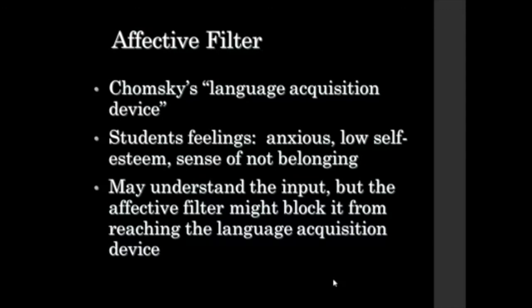So the affective filter is something that, when Noam Chomsky talked about the language acquisition device, it's really not a real device. It's just the brain, the part of the brain that's responsible for language acquisition, but he called it the language acquisition device. We recognize that sometimes students' feelings, their anxiousness, low self-esteem, maybe a sense of not belonging to the group can put up what we call a filter. It can put up a block to the language, to the input that they're getting. And the students may actually even understand the input, but the affective filter might block it from reaching that part of the brain where language is acquired.